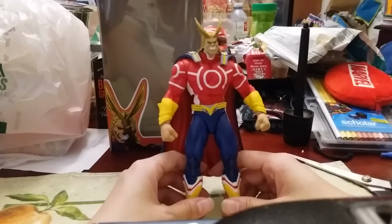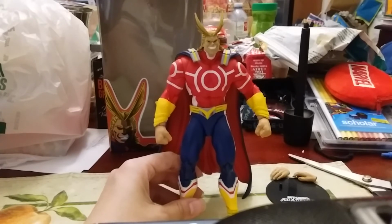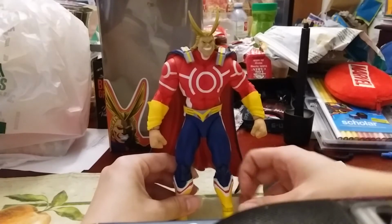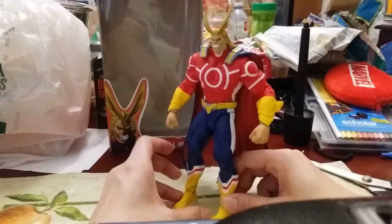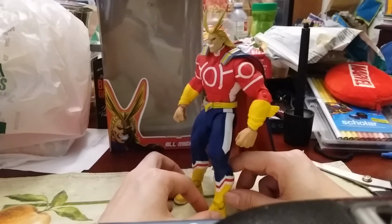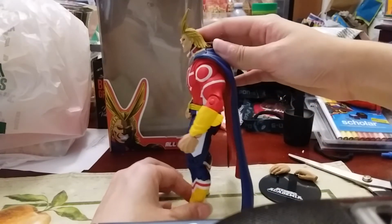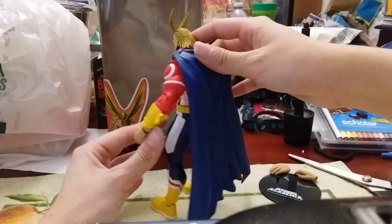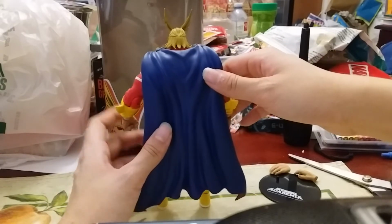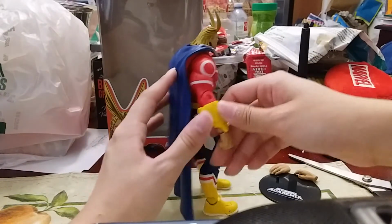So yeah, here's the figure. Overall, it's really nice. The design is really pretty for the muscle sculpting and everything. The paint job could be a little bit better, but it varies from figure to figure. If you're buying from McFarlane's, definitely if you can buy these in person, it would be better so you can see the paint job and stuff like that. But overall, it's a really pretty figure. For $30, I would say it is worth it.